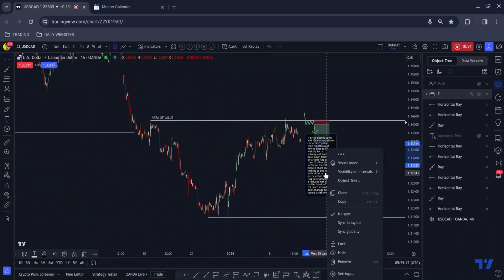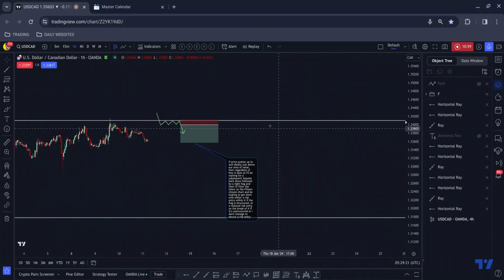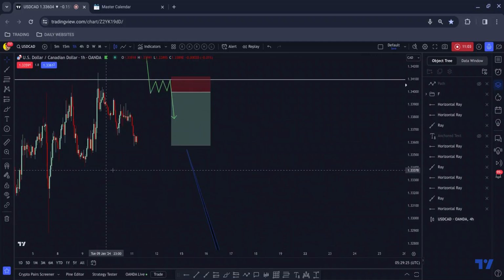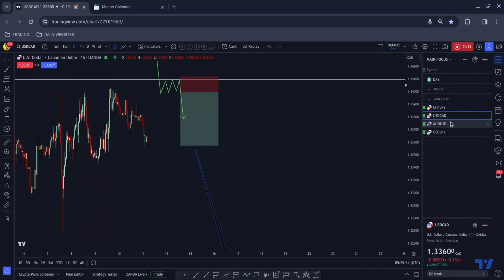So that is dollar CAD. That's what I'm going to be looking for from that pair. As I said, we're kind of moving away. We may correct our way down, tap into that low before we push back up. We shall see. But that is dollar CAD. That's what I'm going to be looking for. Let's move on to Aussie dollar.